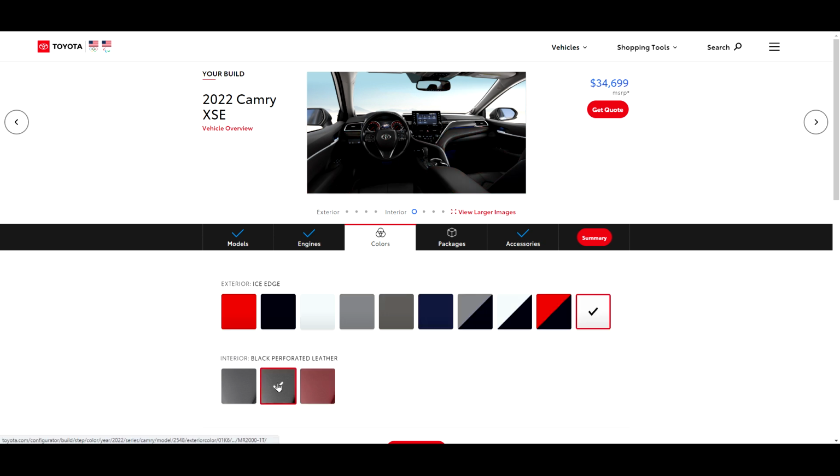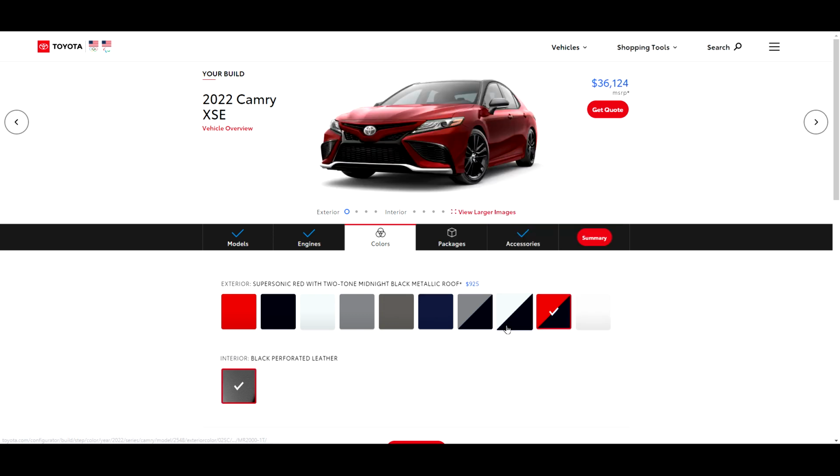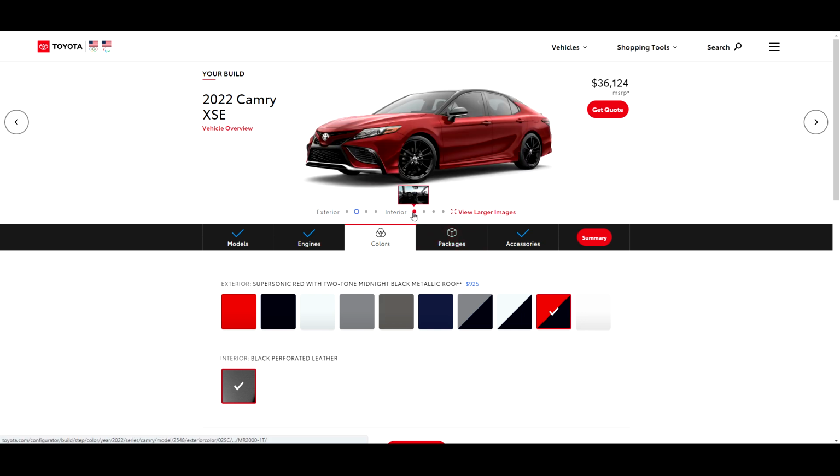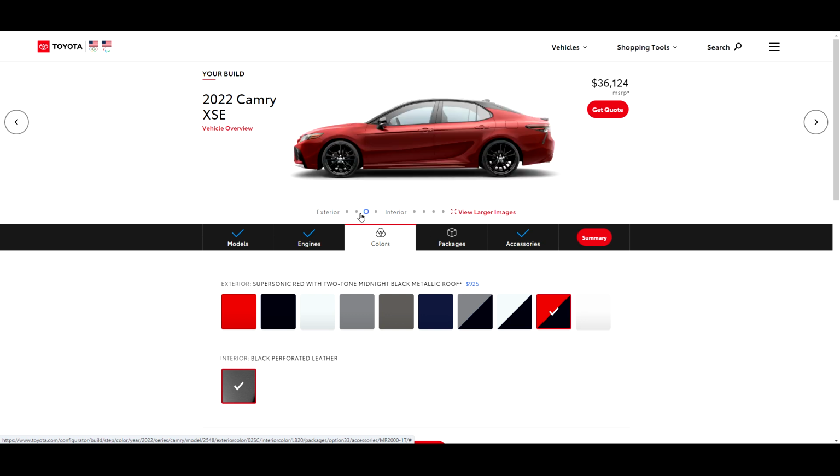No. Sorry. I gotta go with black. Something about color interiors and stains just really irk me. It does not make me happy. So let's see. This comes with, what is this? Black perforated leather. So that looks really, really good. Look at that. That's cool. Yep. That's a good looking car right there.